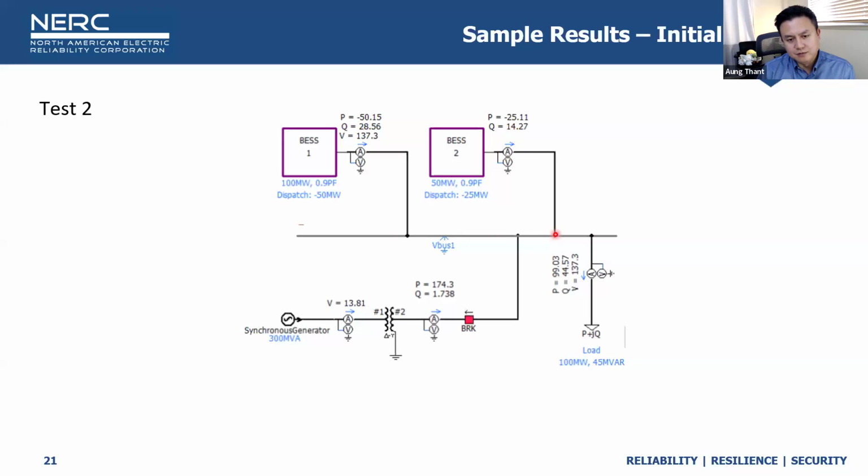One thing I would like to note is the load. We want some reactive components in the load as well. We want at most a 0.95 power factor. So if 0.95 is the most, then you want to test it at 0.9, 0.92, for example, or even 0.85. Again, just keep in mind to balance the reactive capability of the assets you're testing with the load. But nonetheless, we want some reactive component in the load.